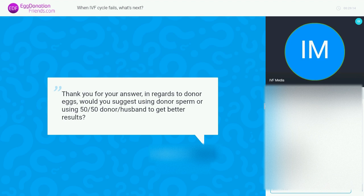Question from Kate. Regarding donor eggs, would you suggest using donor sperm or using 50-50 donor and husband sperm to get better results? We recommend 50-50 donor eggs, donor sperm and husband sperm treatment for couples who have tried donor eggs treatment with husband sperm, with an optimum uterine cavity, and the result came back negative, an unsuccessful outcome. In this case, before going ahead to donor embryos treatment, it's good for diagnostic reasons to split the donor eggs, half with husband sperm and half with donor sperm, in order to check the difference in the embryos' progress. We recommend this treatment when we suspect hidden sperm issues.